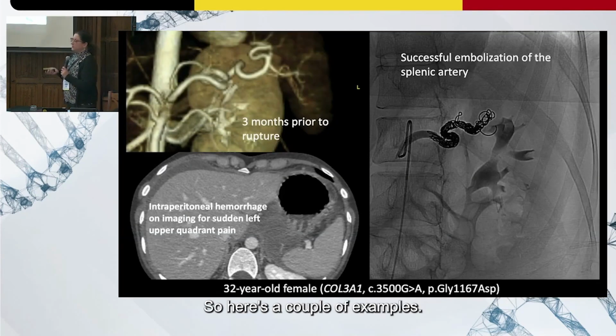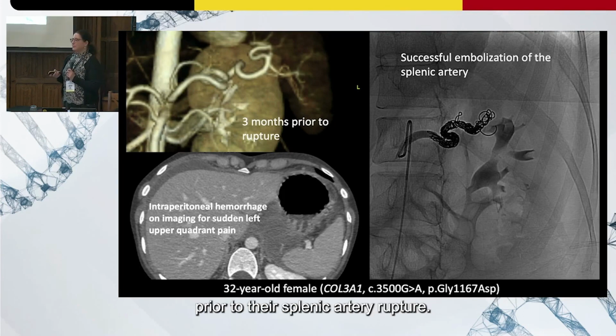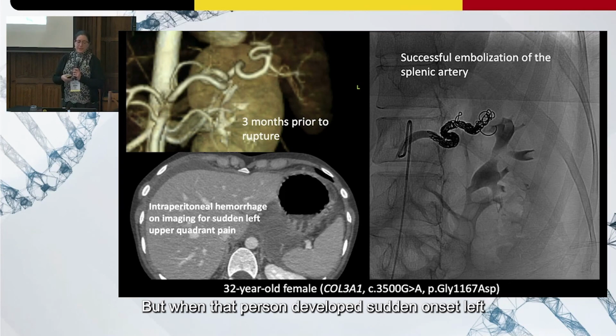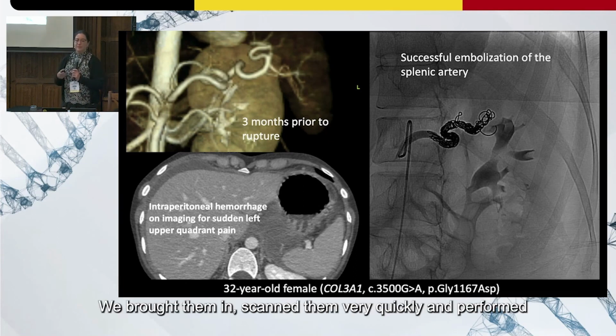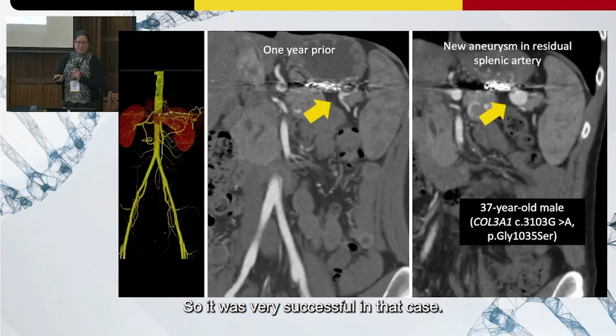So here's a couple of examples. This is a person who had screening and had a known diagnosis and was followed, and you can see their CT scan up in the upper right corner at 3 months prior to their splenic artery rupture, and it was normal at that time. So that shows you the limitations of actual surveillance. But when that person developed sudden onset left upper quadrant pain, they called and said, I'm having sudden onset left upper quadrant pain. We brought them in, scanned them very quickly, and performed the embolization, and they were able to go home. So it was very successful in that case.